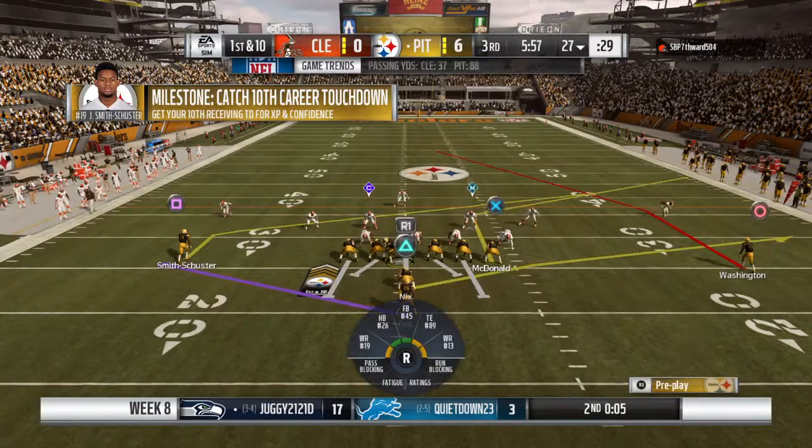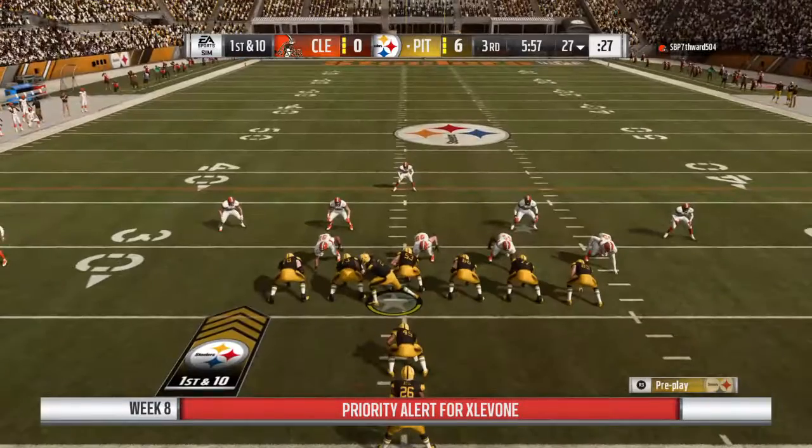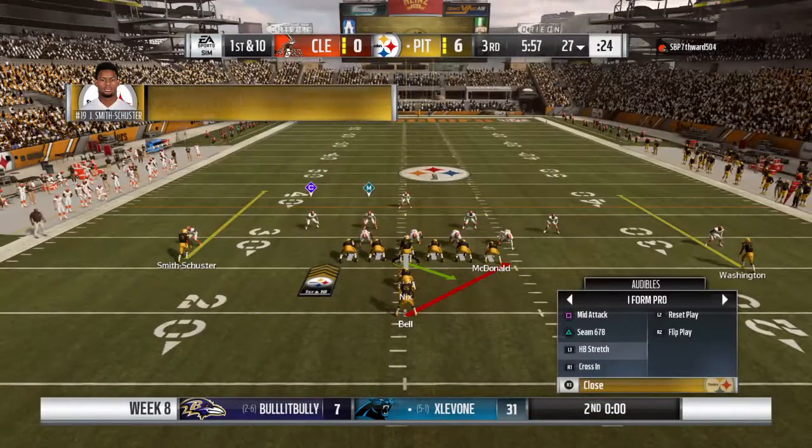All right, now, look at 56. 56. Gone. Leopard.